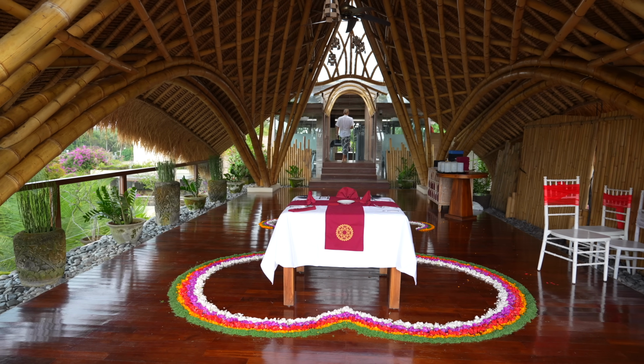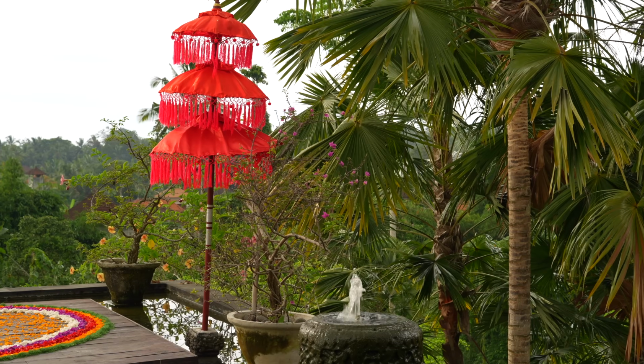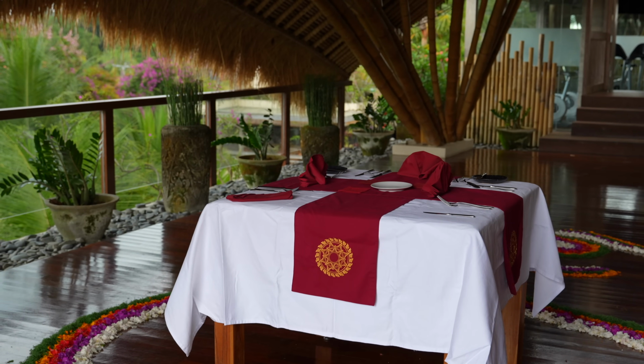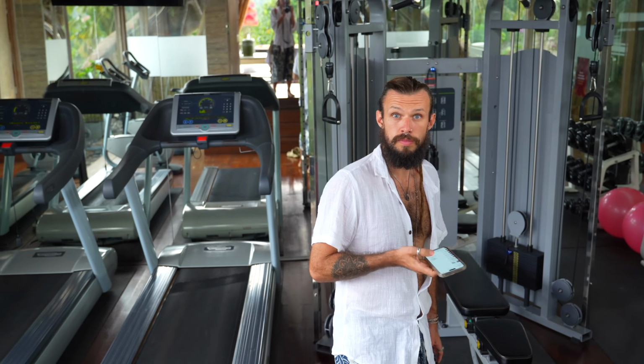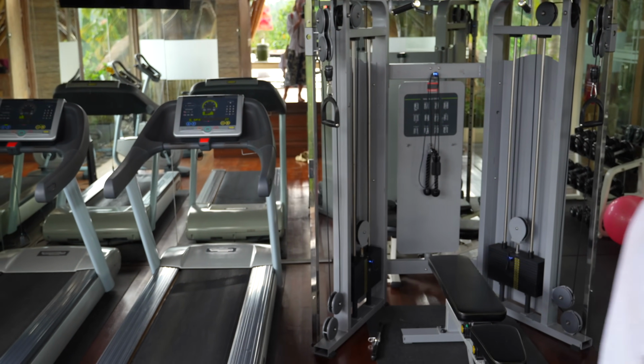We just discovered a yoga space. And wow, this is beautiful. And I actually think this place is set up for maybe a proposal. It's very romantic up here, and there's a little table. Really, really nice. I didn't think Kieran would do that for me. That's so, so sweet. Joking. You should be working out. Yeah, I'm just working out what to have for dinner. Haha, let's go.